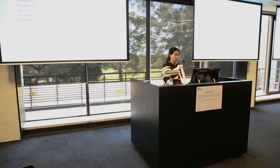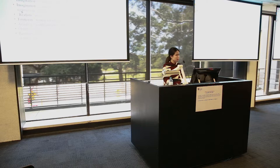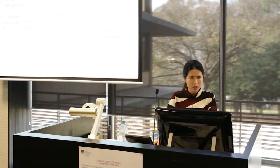And then the second one, he liked to depict the scenes of leisure and religious worship to give the Western viewers a sense of the Orientals being superstitious, childlike, and cruel. Remember the snail fight, and also the opium smoker, the consulting of the fate, etc. Realistic and a sense of verisimilitude. Yeah, I mentioned it a lot of times.